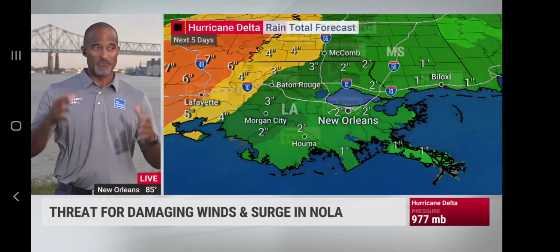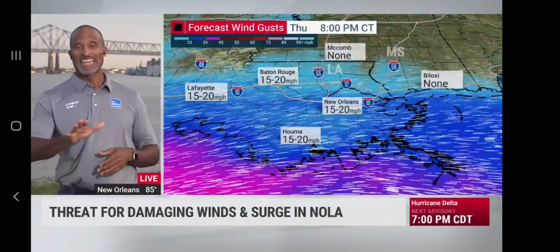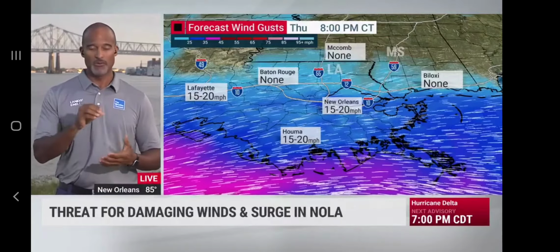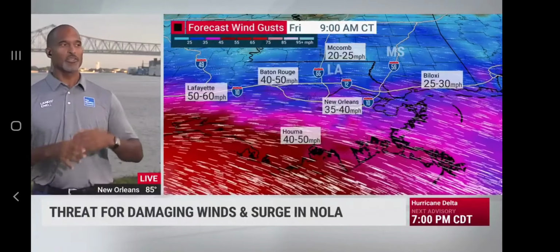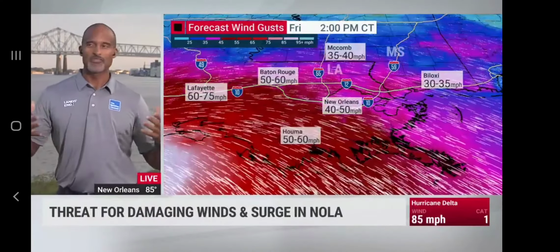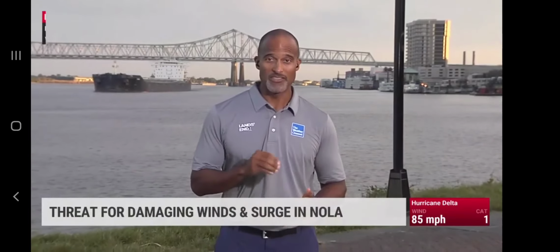We do expect wind to be the biggest issue across the area, more so than any other storm or hurricane or threat we've been under so far this hurricane season. So a unique threat. Normally you think New Orleans and flooding and storm surge and heavy rain. We think we'll have all those, but we think the wind will be the biggest threat here as we head over the next 48, maybe even 72 hours.